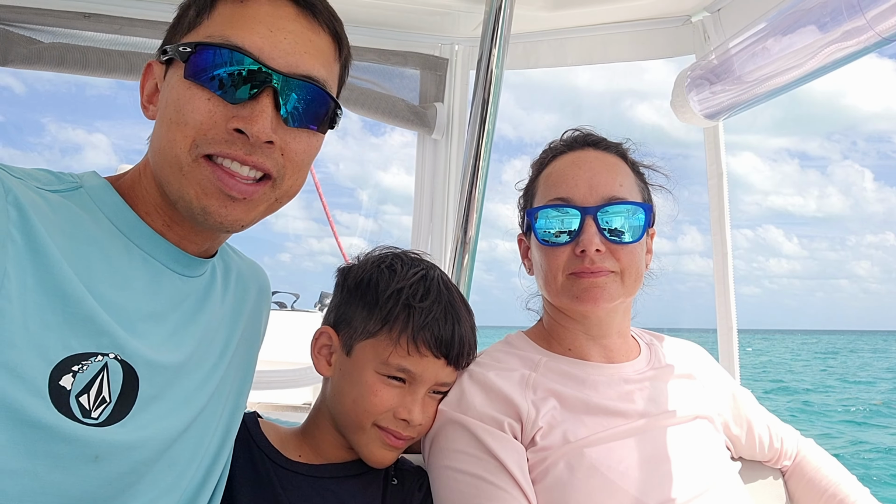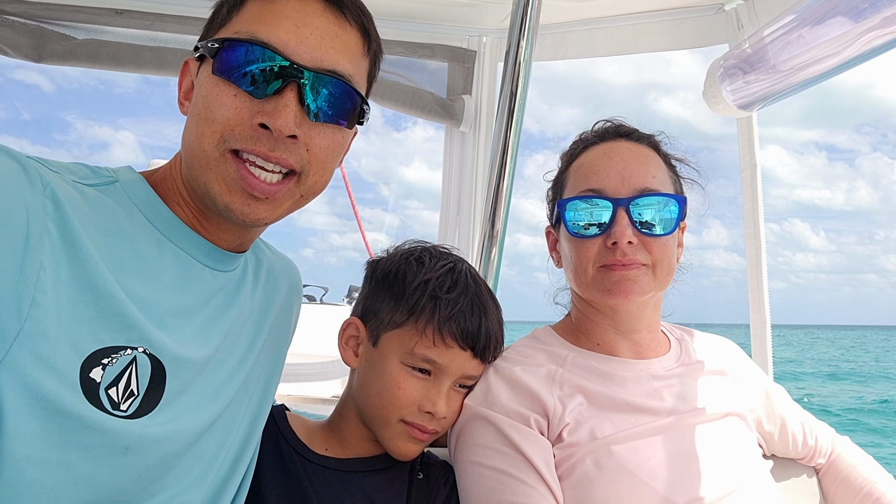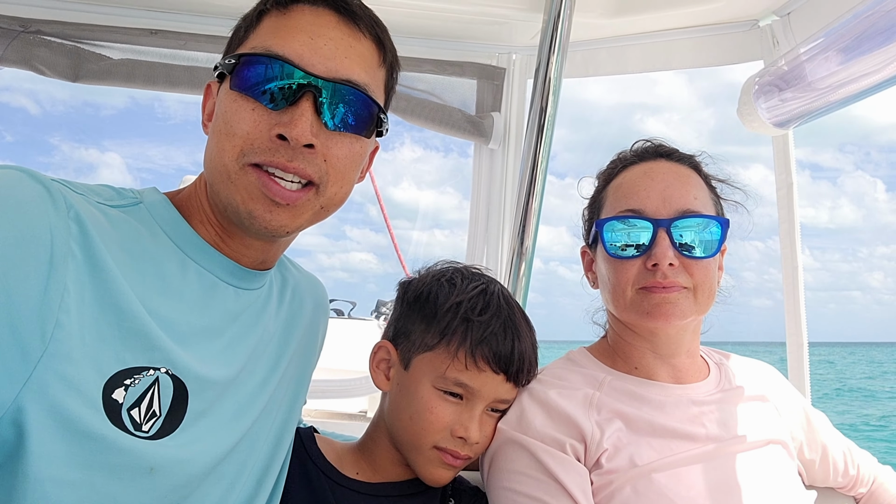So smooth, in fact, that we bypassed Buena Vista Cay, which was our initial stop, and decided to continue right down to the very south of the Raggeds, down to Hog Cay.